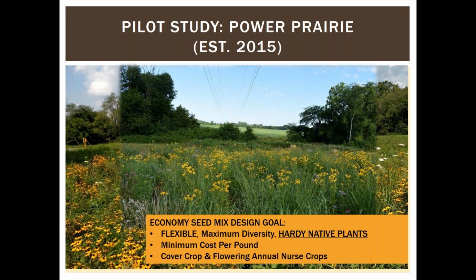Our big goal here was to design a mix, of course, that would establish, but also it was based on economy. So we wanted to find a mix that was affordable, had the greatest number of species, so maximum diversity for the lowest cost. And we also knew that we needed to rely on hardy native species that could thrive in a variety of conditions, so we needed to design a mix that was flexible and not necessarily tailored to a low wet site or a high dry site. And of course, part of our strategy was including annual flowering crops as part of the cover crop.